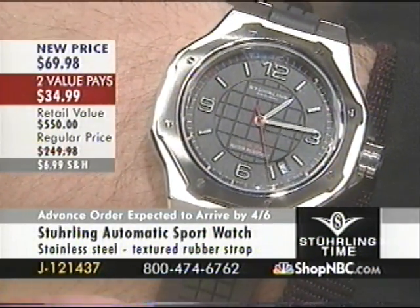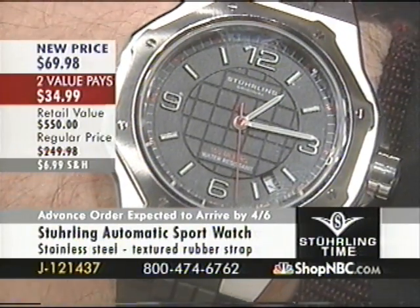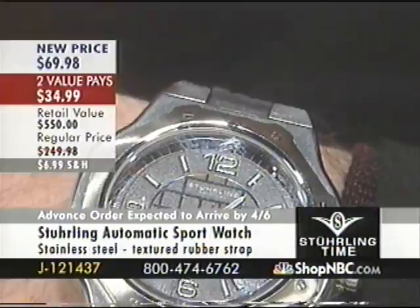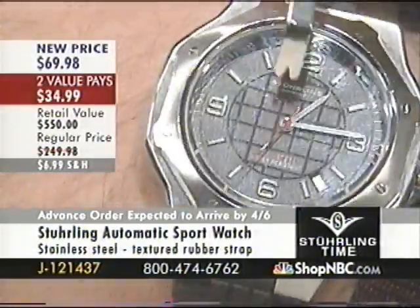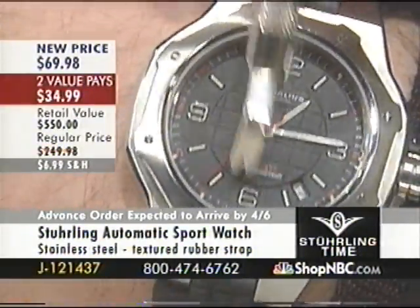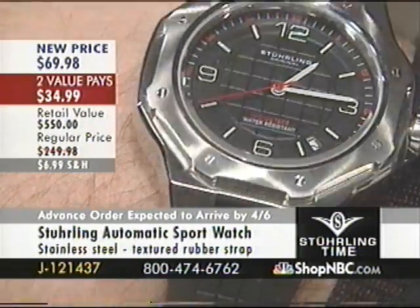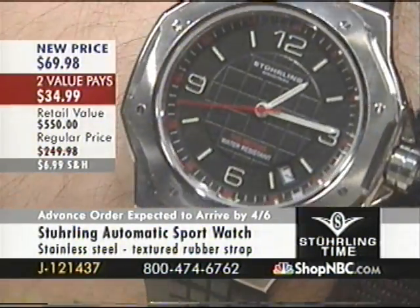Number one, you got a sapphire crystal, okay? Sapphire crystal, $69, sapphire crystal, let's move on. But no, let's not move on. The point I'm saying is that would be enough for $69. Now, let's throw in the fact that it's an automatic watch. You got an automatic with a sapphire crystal, $69.